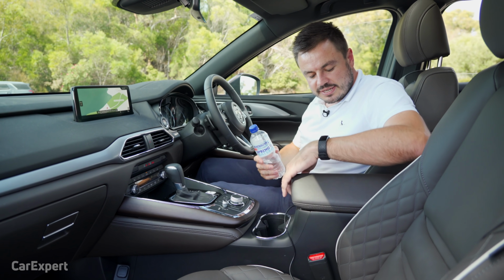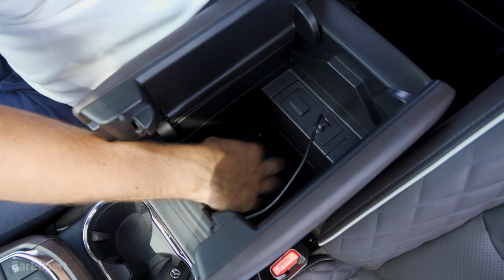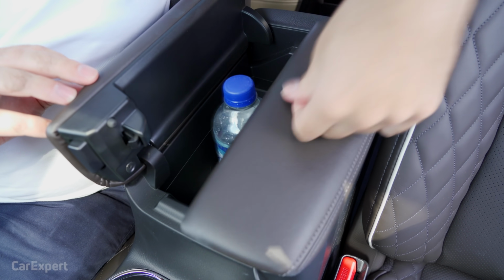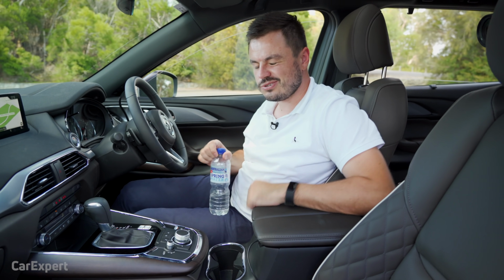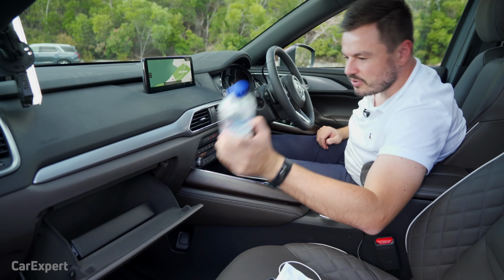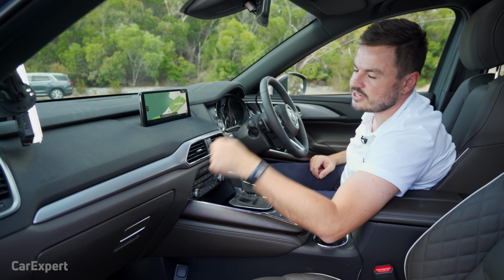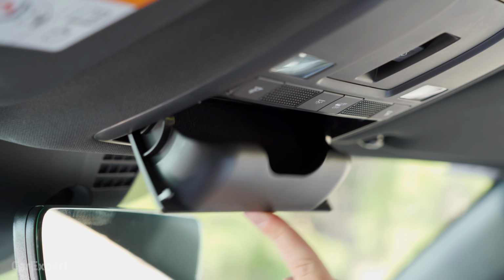Now, to give you an idea of the depth of this center console, it looks huge because it sits up high, but it's not quite that deep. So if I put this in, it doesn't really go that far. So I think that storage spot in the center could be a tiny bit bigger. Let's have a look at the glove box. It's okay. It's not the biggest glove box I've ever seen, but it fits our bottle plus the manual. And then finally, you have a sunglasses holder up the top here.